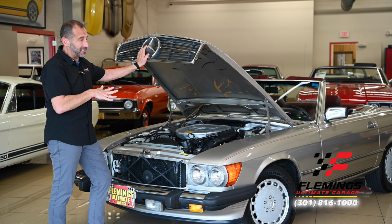Important stuff that I like to point out that you need to know as well is things like this. This original build tag is still here. If this car was in an accident, this piece would have been replaced, right? And this would not be here any longer. Showing original panels, the original stickers with the VIN number are still on the fenders over there too, showing us we have the original fenders. This is what I mean by a collector car, right?